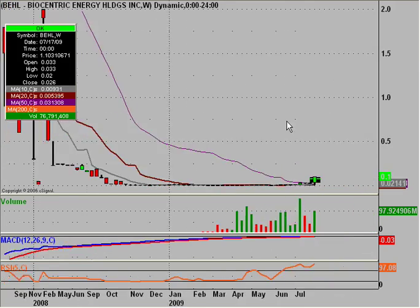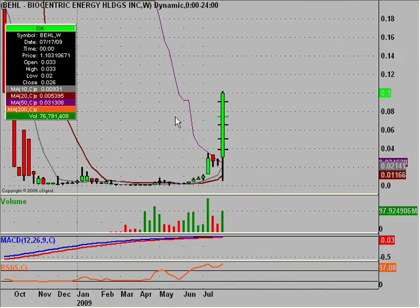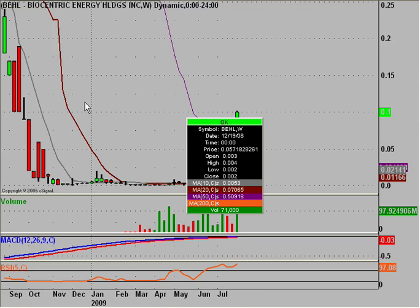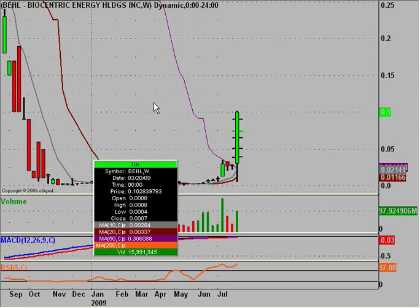And then the weekly, I just want to point this out because it's pretty monstrous. You can see we're starting to come to life here. Had a few consolidation days, and then just boom, really came to life. If you were to try to find some resistance levels from the weekly, which we pretty much have to do, we have this previous high here, which is at 12 cents.